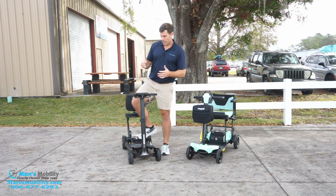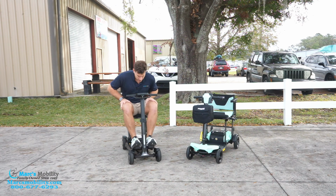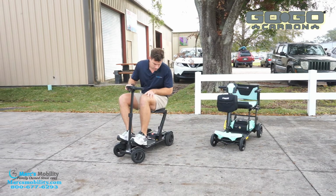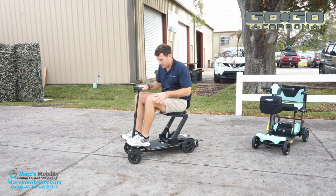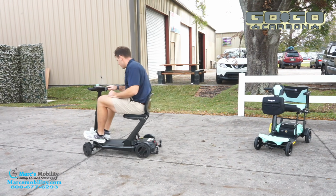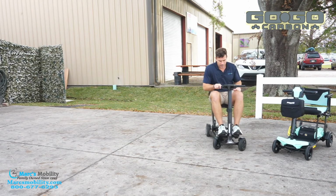So now the first unit I'm going to hop on is going to be the carbon folding unit. You can see, once again, I'm 6 foot tall, 210 pounds. You can see how my feet, I can stretch them out a little bit, but it's a little bit more compact of a unit. Your overall turning radius, once again, we mentioned that earlier, at 53 inches of turning radius.